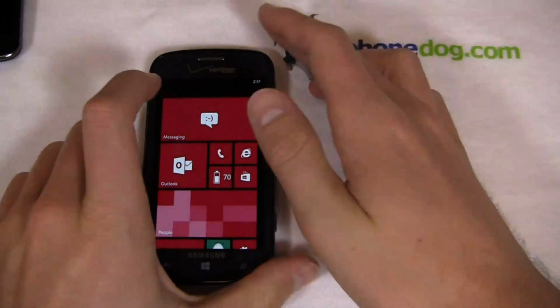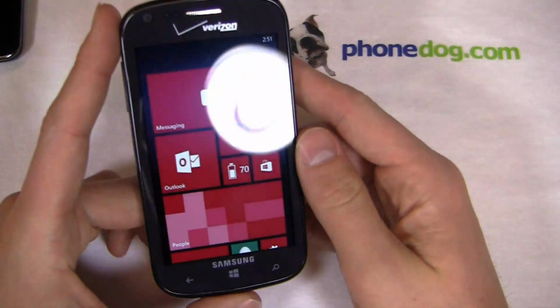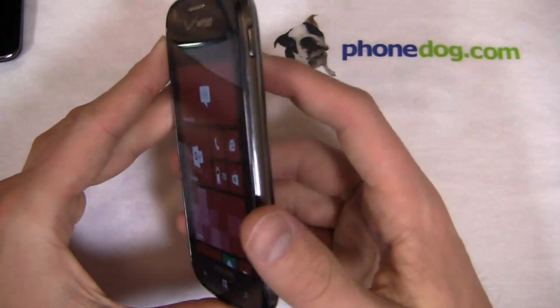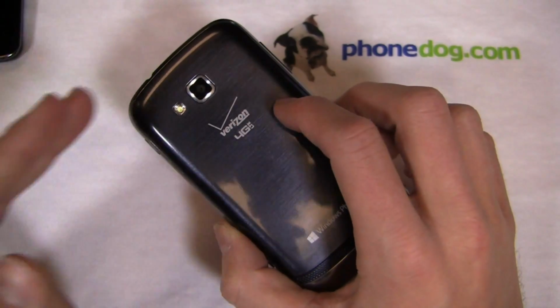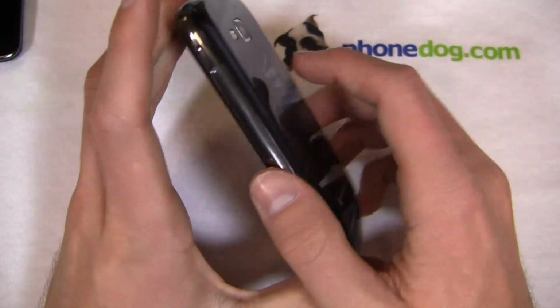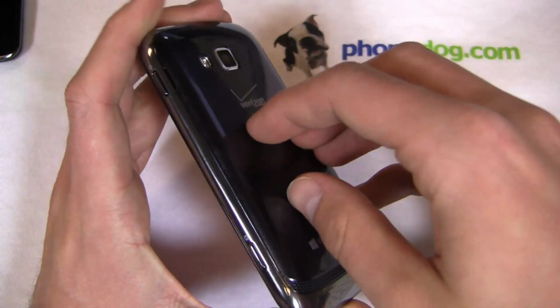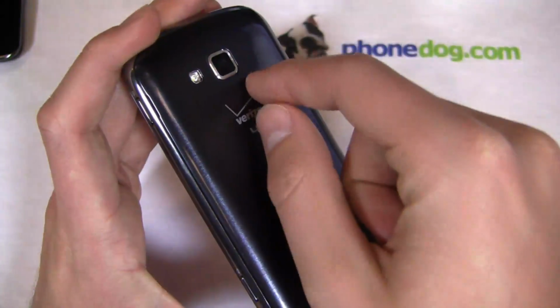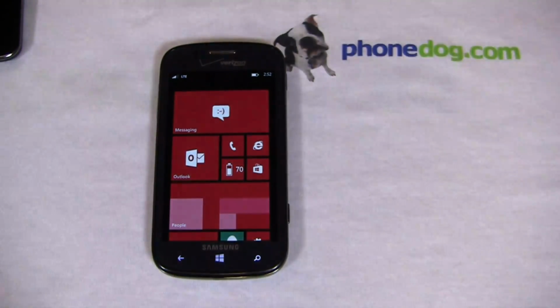Now, specs-wise, you're looking at a 1.5 gigahertz dual-core Snapdragon S4 CPU. You've got a 4-inch Super AMOLED display, 480 by 800 pixels, so nice and vibrant there, although it's not HD. Still very vibrant and colorful. A 5-megapixel camera here on the back with 720p HD recording capabilities, a 2,100 milliamp hour removable battery, micro SIM card slot, Windows Phone 8, and of course 4G LTE connectivity on Verizon.